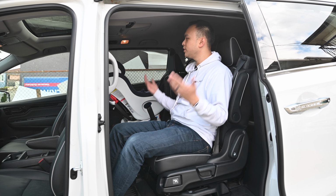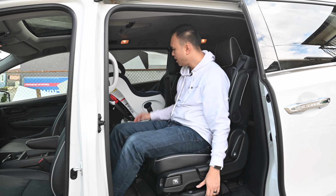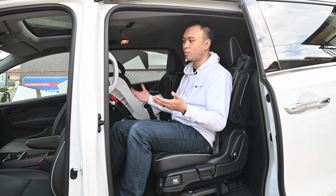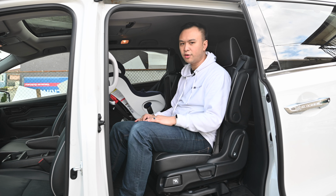As for the second row, it's very comfortable. The seats slide forward as well as aft. And because they're the Honda Magic seats, I can slide side to side as well. So you can put your kids closer together or apart when they're having a little bit of a fight between them. That is, of course, if you do take out that middle seat.